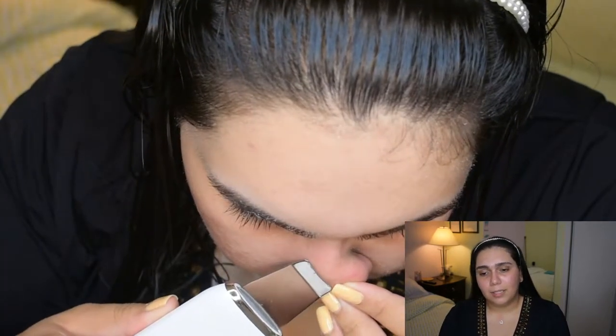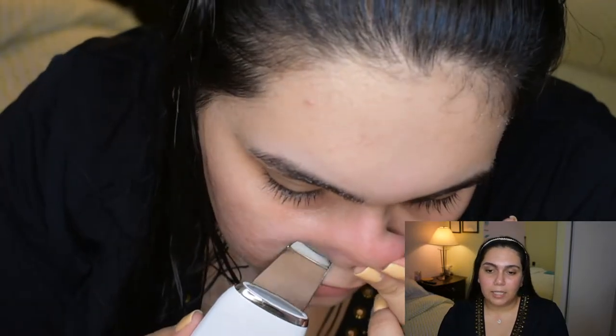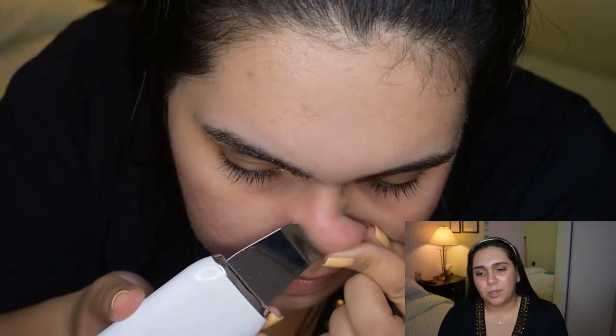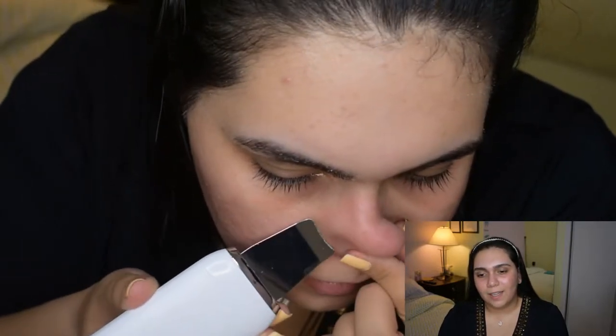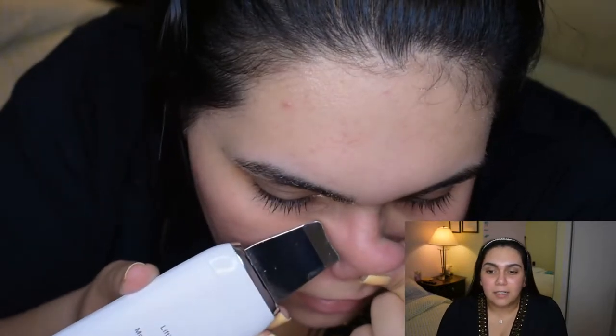So it's absolutely amazing. I love this. Especially in the corners, those are the hardest parts to clean. A lot of people have a lot of problems there, but this machine just takes it all out. You guys will be surprised how much stuff is in your pores, and as you go by, they all just ooze out, with a minimal amount of pain.